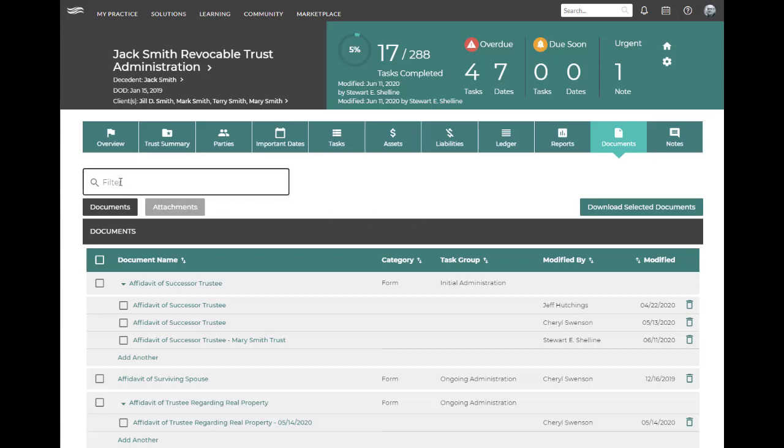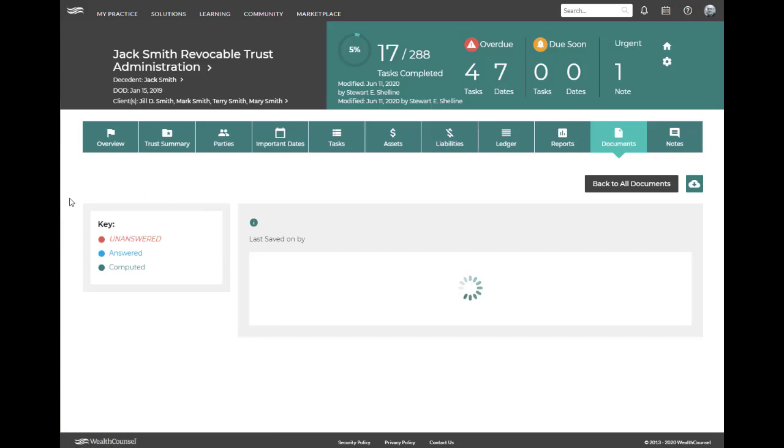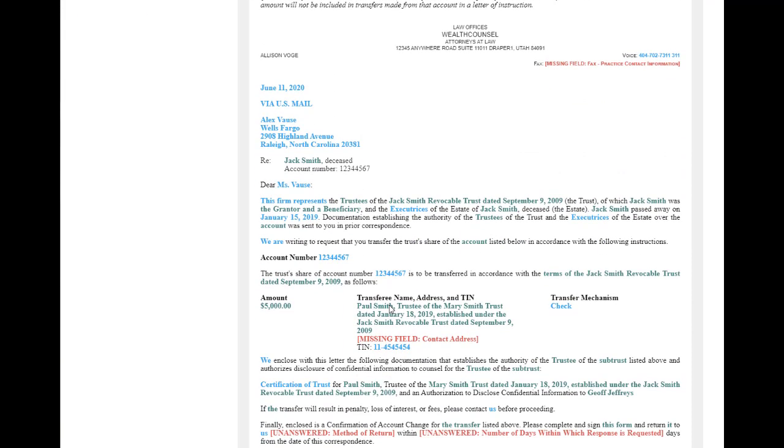So if I wanted to create a letter to send to the bank for the bank to liquidate an asset, I can come in here, I can find one if I've already created it, or I can create a new one. You'll see here that this is a letter that's going to go out to Wells Fargo, and it's going to ask them to distribute assets on behalf of the named beneficiaries, in this case, to Paul Smith.